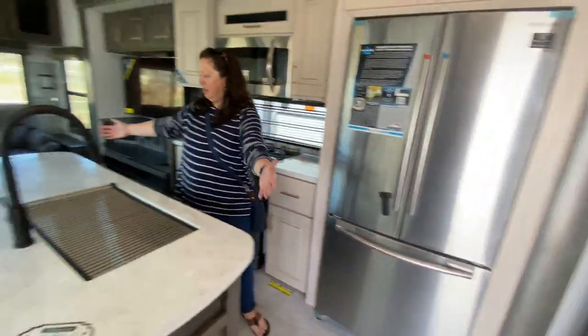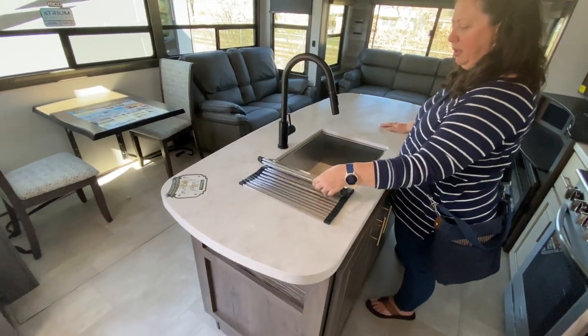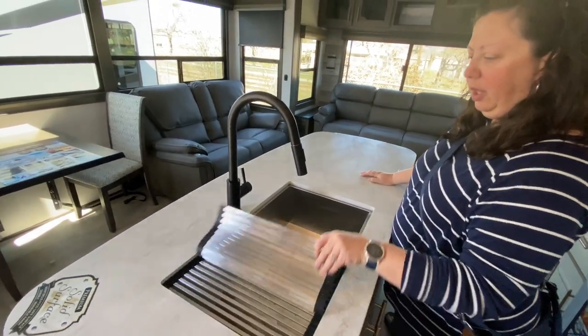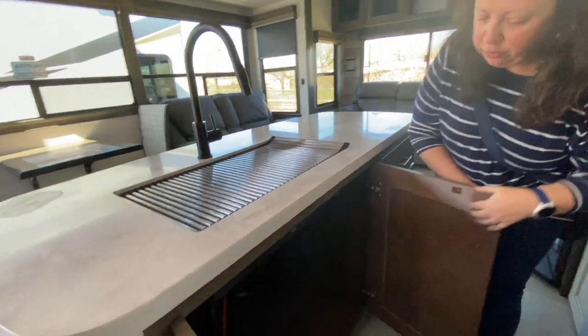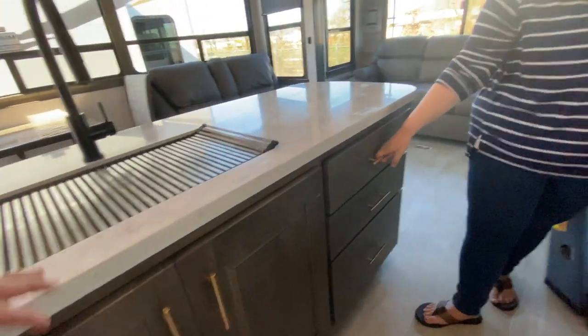The island, much bigger. So much more counter space here than we have currently. Full size sink with this little thing, which is awesome. Tons more room here. And then we have a huge amount of room down here. So much storage space. These doors are hard to open, which is great when you're traveling. They're not going to just fly open.